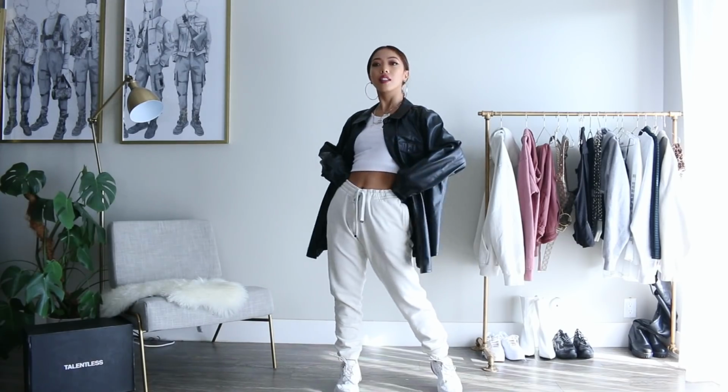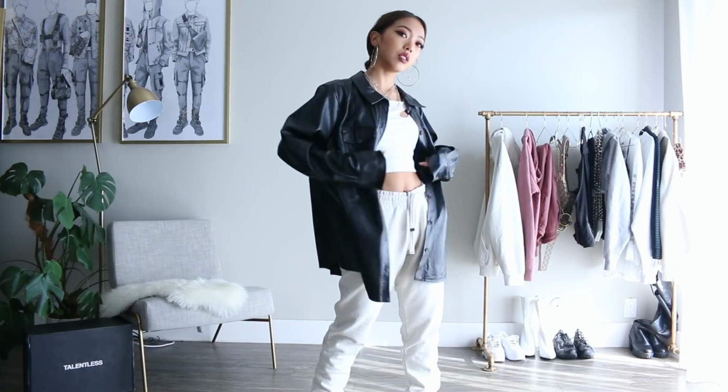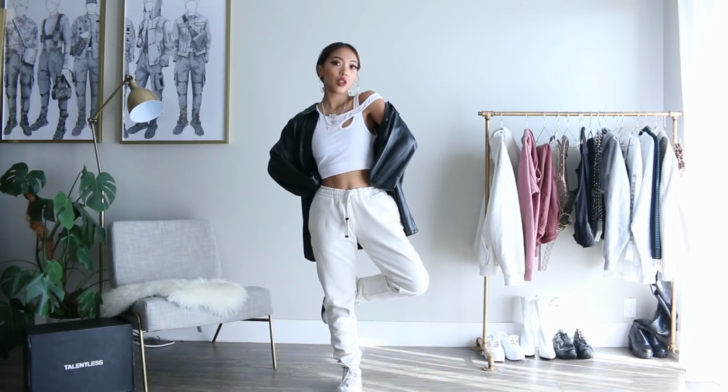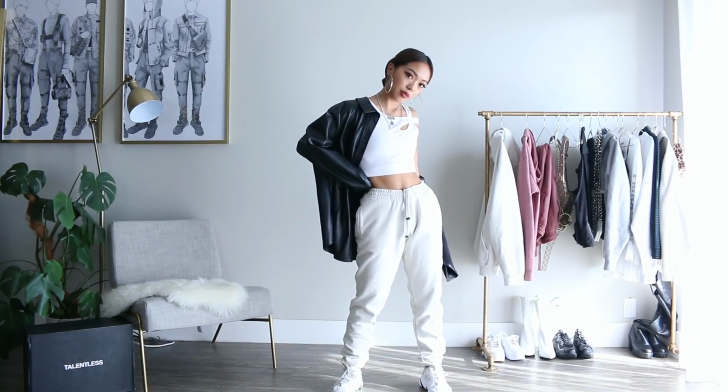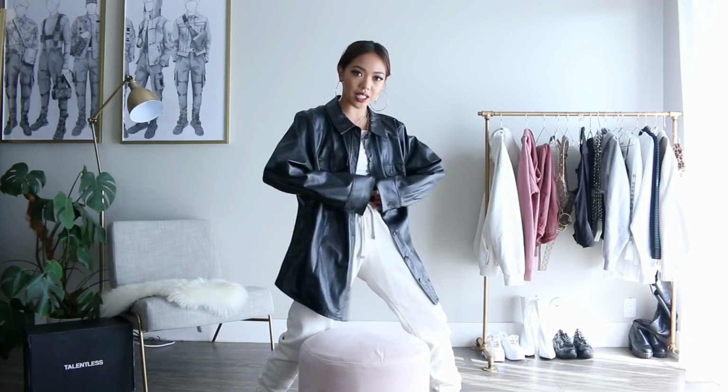So I switched out my hoodie for this leather oversized shirt. Sometimes switching out a piece, for example a hoodie for a leather shirt or a leather jacket, can make such a difference for an outfit. I also slicked back my hair and threw on some hoops to give it a cleaner look. Even though I'm still wearing sweats, I look like I'm about business.